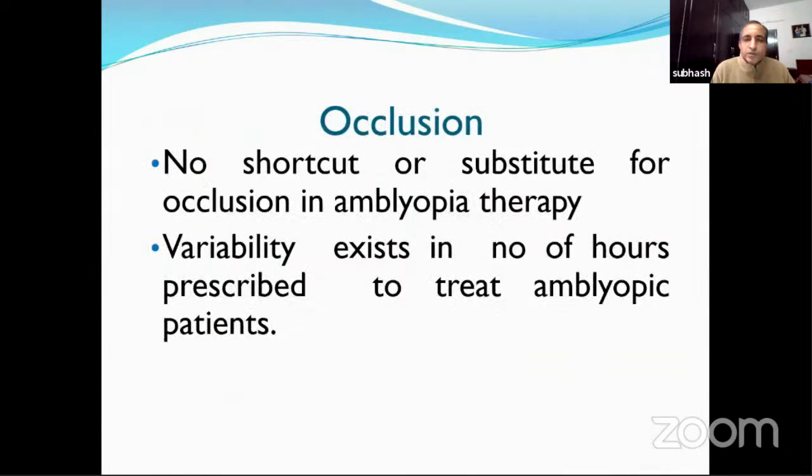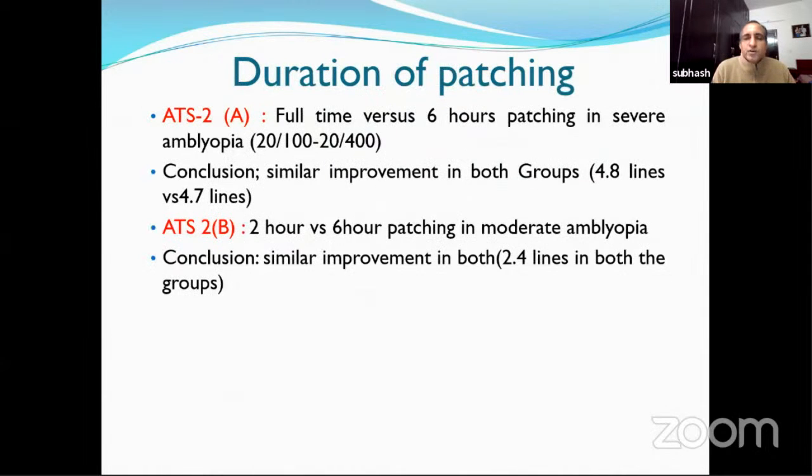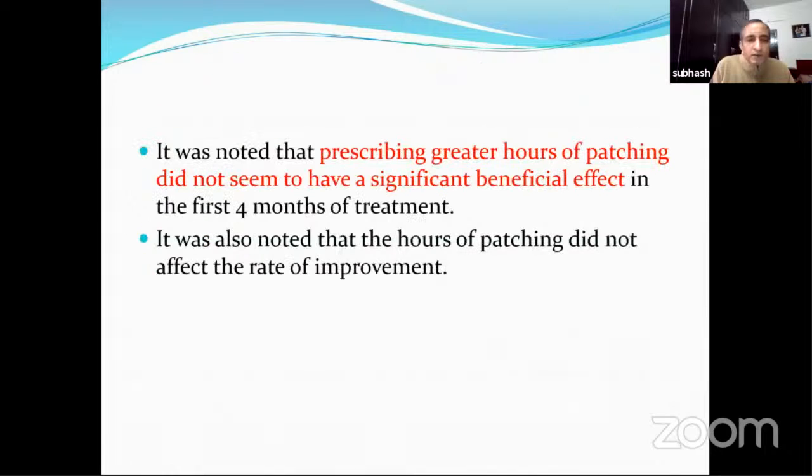Then there is no shortcut or substitute for occlusion treatment in amblyopia. However, variability exists in the number of hours prescribed to treat amblyopic patients. Duration of patching was compared in ATS-2A and 2B. In ATS-2A, full-time patching was compared with 6 hours of patching in severe amblyopia, and they concluded there is similar improvement in both groups. And in ATS-2B, 2 hours of patching was compared with 6 hours of patching in moderate amblyopia, and they concluded there is similar improvement in both groups. It was noted that prescribing greater hours of patching did not seem to have a significant beneficial effect in the first 4 months of treatment.